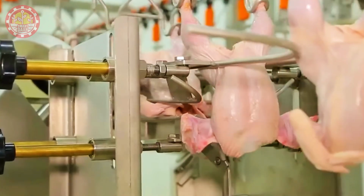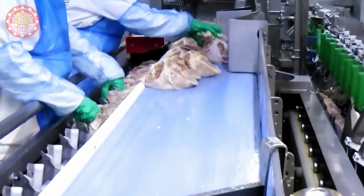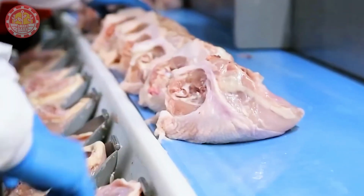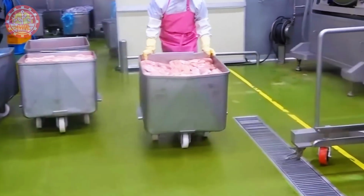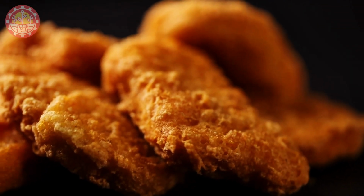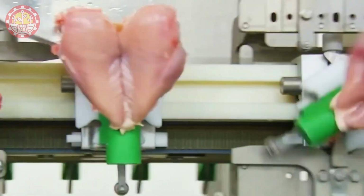The machine first removes the wings, thighs, and legs, but the star of the show, the boneless chicken breast. These are the key ingredients for KFC's famous crispy tenders. But before these tenders get their crispy golden coating, they go through a fascinating tenderizing and marination process that locks in their juicy flavor.